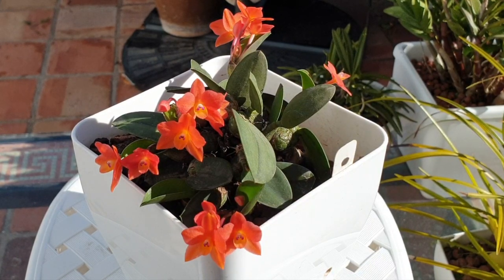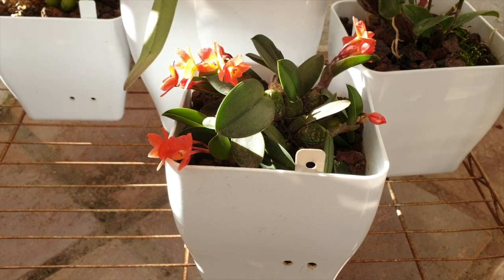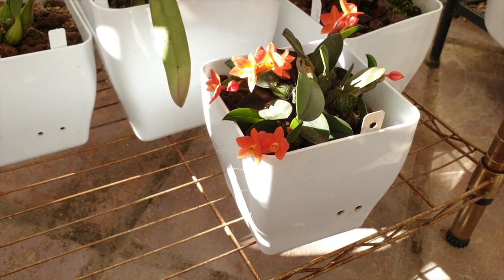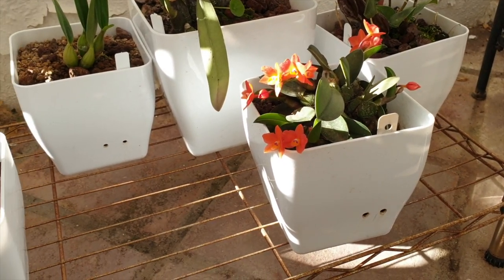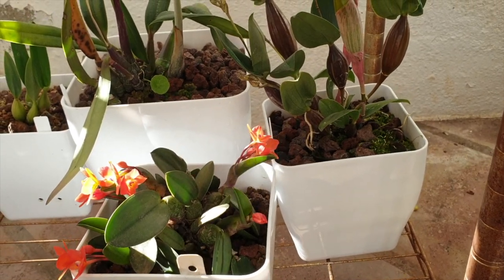In my climate, she tolerates temperatures all the way down to 5 degrees because she lives outside all year round, whether she was mounted or now that she is in a pot with semi-hydro. I've had her protected up until now, again, just to get her established, not to stress her out, let her know I mean well. And she's been in my covered south-facing portico, where during the summer, the hottest months of the year, she's in full bright shade.